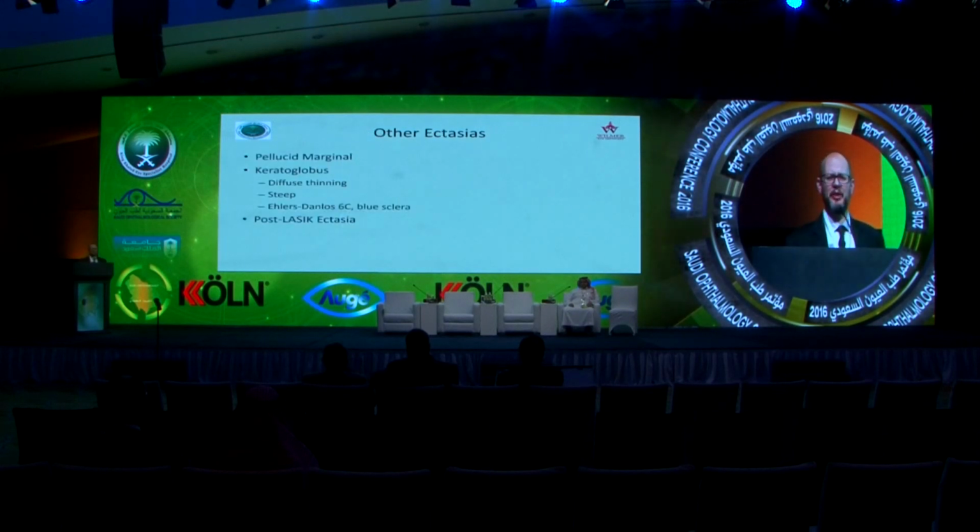We group these in with the other ectasias, and I'll at least mention them today so that you don't leave without having at least heard some of these names. Pellucid marginal degeneration, and we'll show some photos of that in a moment. Keratoglobus is a thinning disorder, but tends to have thinning all the way out to the limbus. Instead of just central thinning, the entire cornea is thin. And it's also steep, and sometimes there's peripheral scarring.